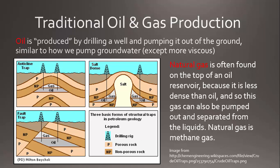And the way in which we do this is by drilling a well through the ground and then pumping it out. So oil, it's just like how you pump groundwater out of the ground, except oil is a little more viscous, which means it doesn't flow quite as easily. Natural gas, of course, it's a gas, so it flows very easily, and it pumps out very easily too once you punch a hole in the ground.